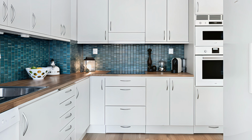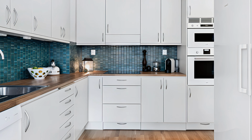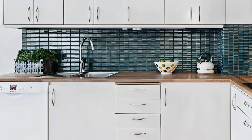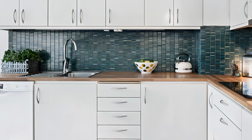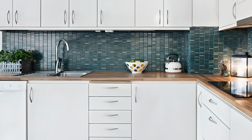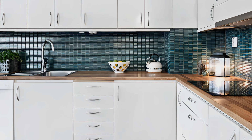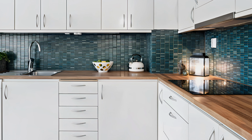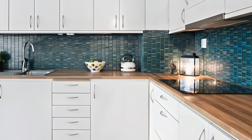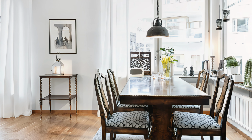White cabinets, a wooden countertop, and a blue-gray ceramic backsplash define the kitchen. Abundant cabinets and built-in appliances ensure functionality. The master bedroom exudes charm with white furniture and wallpapered walls. A soft color palette of white and light gray promotes relaxation.